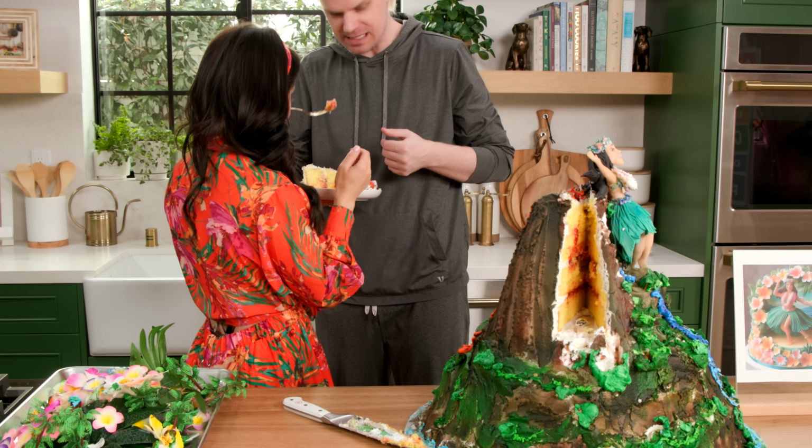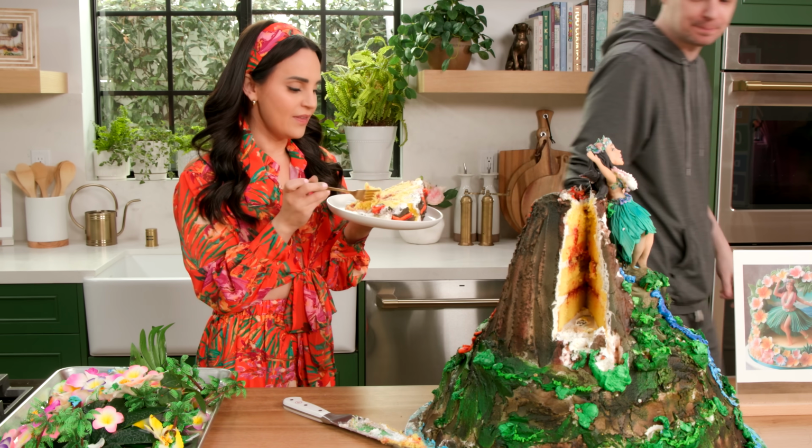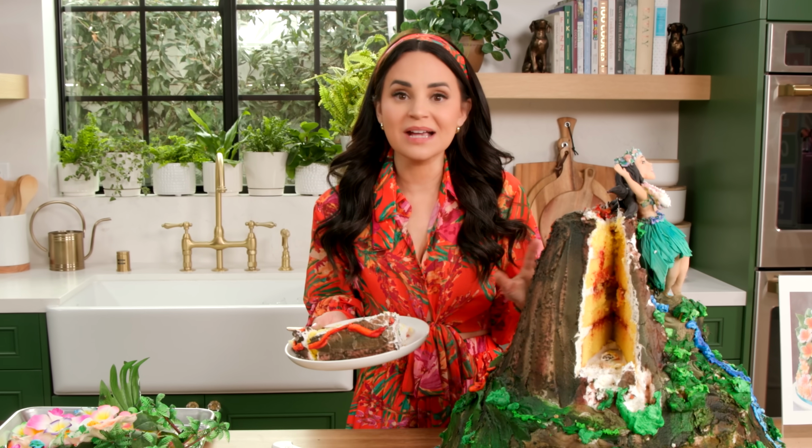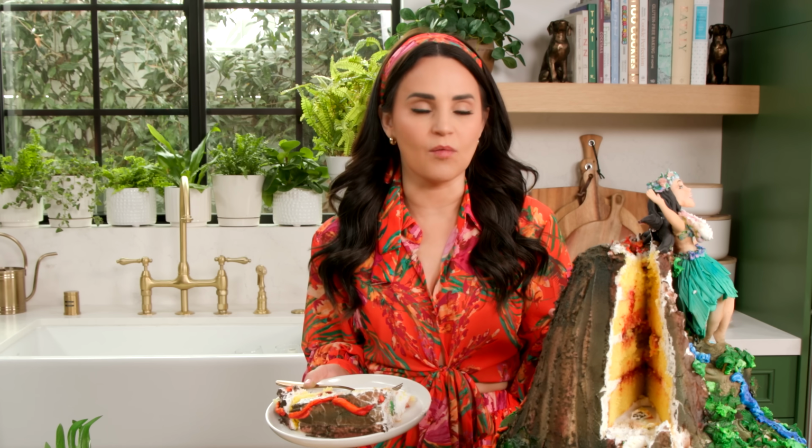It's good. It's not very dense. It's almost like a light, fluffy, chiffon-y cake. And then you get that, oh, that tart with the little raspberry and sweetness. Taste-wise, this is my favorite cake. This is dangerous that we have this much of this cake because I want to eat all of it.